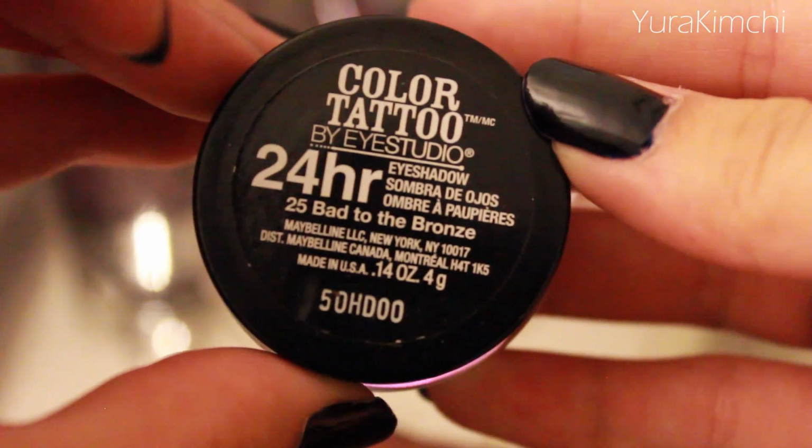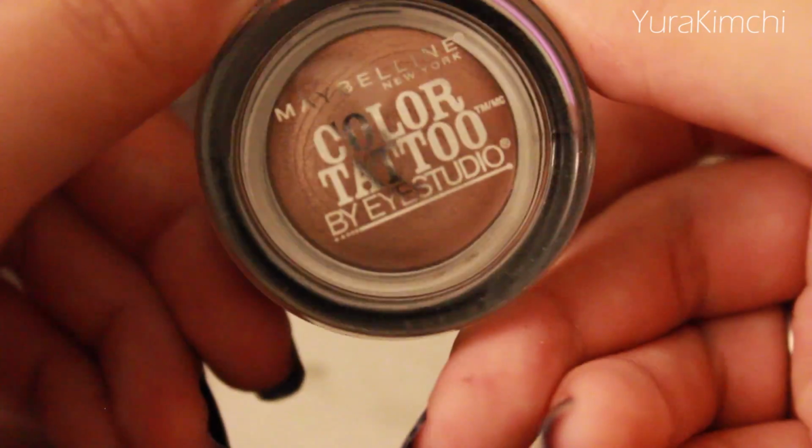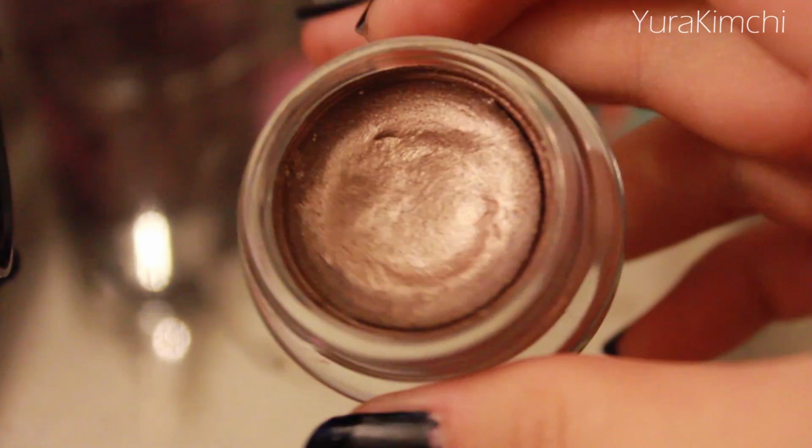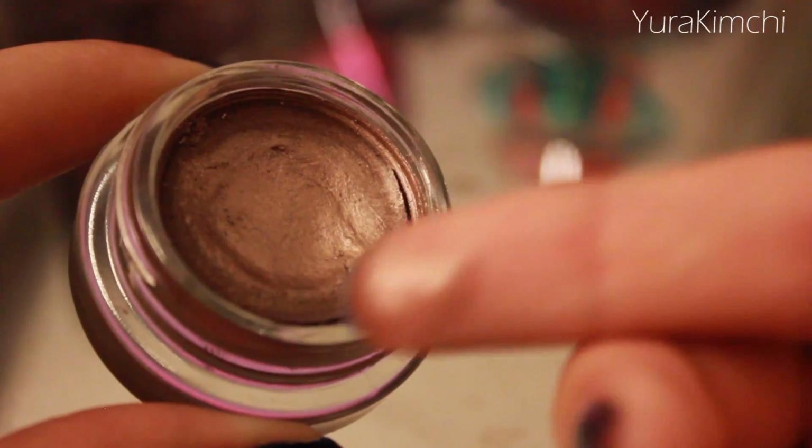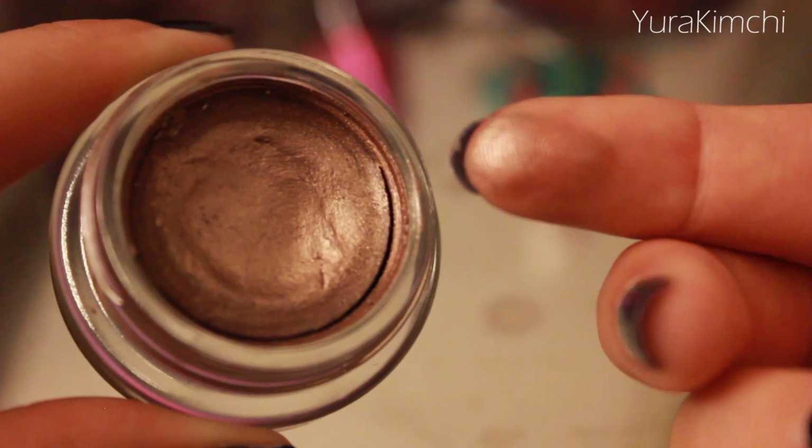The other product that I've been loving is this Maybelline Color Tattoo by Eye Studio. It's their 24-hour eyeshadow, it just lasts forever, and it's in number 25, Back to the Bronze. It's a neutral shade with a chrome finish, so it gives a lot of depth depending on how you wear it. It's a multitasking eyeshadow: you can use it lightly to create just a shade, or you can pack it on to create dimension and depth. I've been really loving this, and it stays on all day long without smudging. Honestly, it's an amazing product.